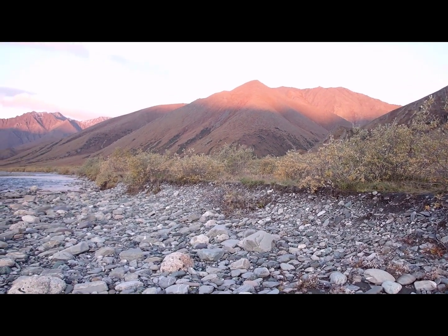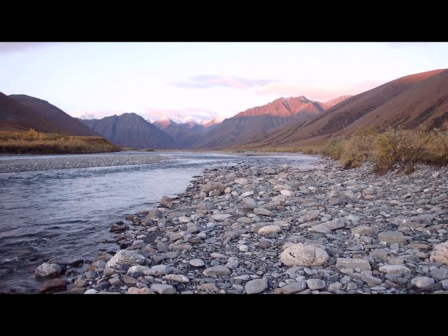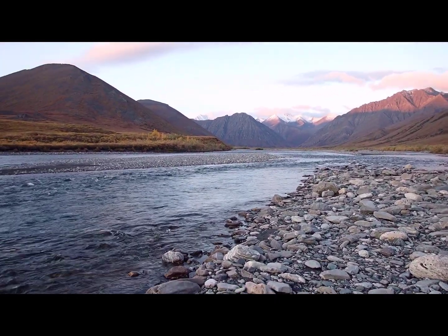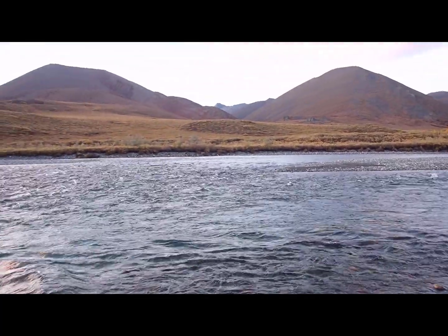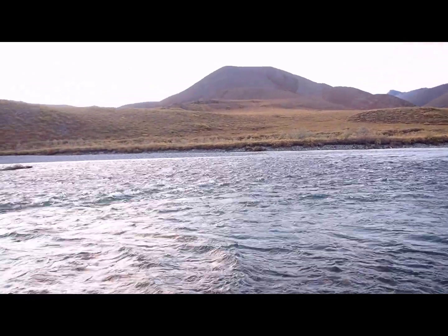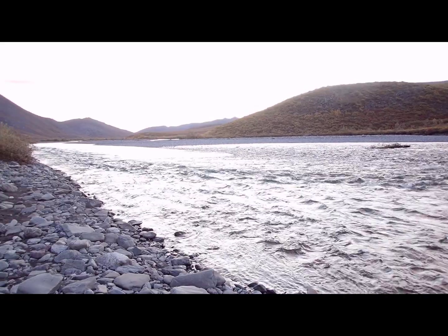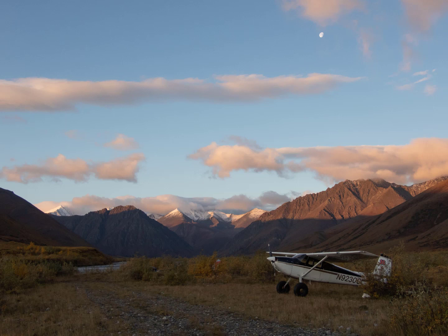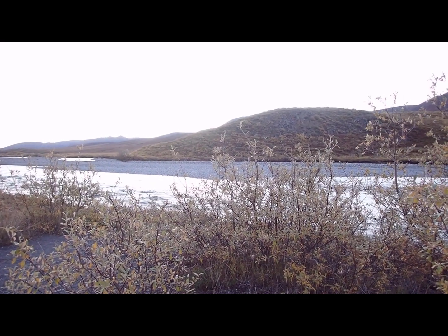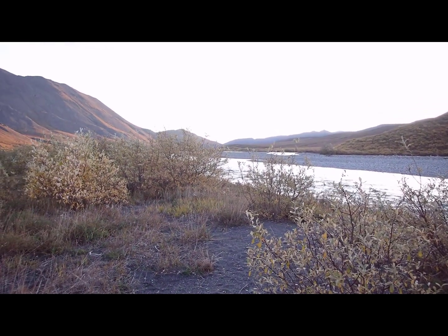This is the beautiful spot where we were weathered in for 3 days. A couple of photos of the plane with the moon up above early in the morning when they were about to leave. We've got an Arctic sunrise this morning. Looking north.